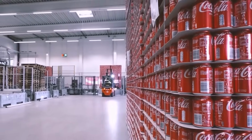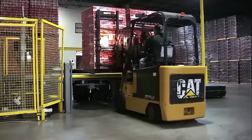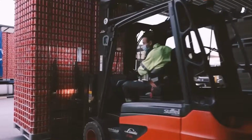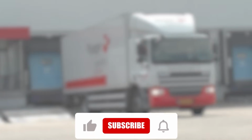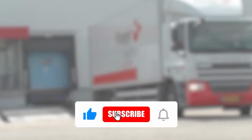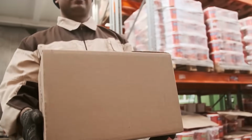Many of these trucks are refrigerated or climate controlled, particularly in warmer regions, to prevent heat exposure that could compromise product quality. In some cases, insulated truck liners are used instead of full refrigeration, allowing for temperature control without the added energy cost of refrigerated transport.